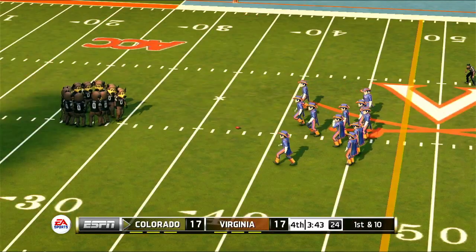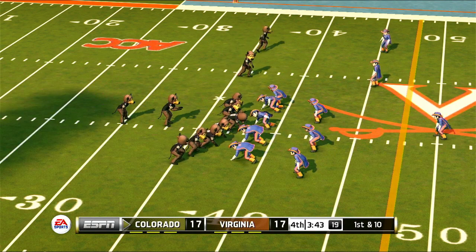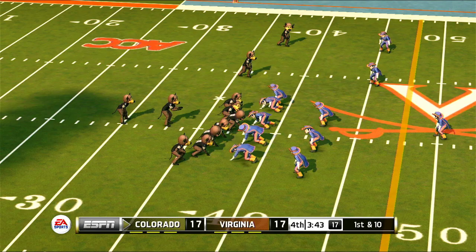Their last drive ended with an interception. We're about to find out what the defense can do this time. And I don't think this defense will lay down lightly. They're going to try to continue to rattle this guy.